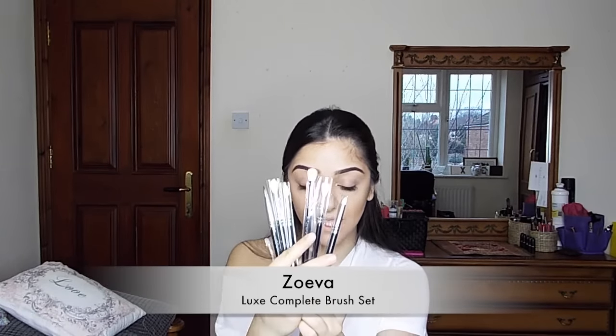But before I apply that, I just wanted to show you guys, I just bought the Zoeva brush set, the Luxe brush set, complete set. It was 15 pieces. These are the eyeshadow brushes from the set that I'm going to be using. And it came in this bag. I still got some of the other brushes in here. These are the other ones.